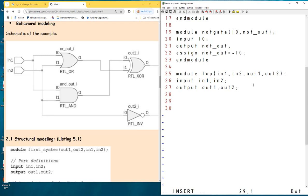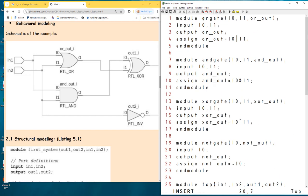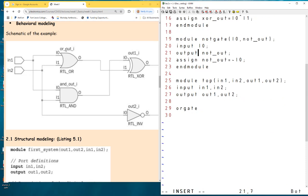So let's say the first one, OR gate. This name has to be the exact same name as the module. That's how it's able to understand which one you want to instantiate, right? So it has to be OR gate. I'm trying to bring this one to the system first, OR gate. Let's call it OR gate 1, even though we only have one OR gate.